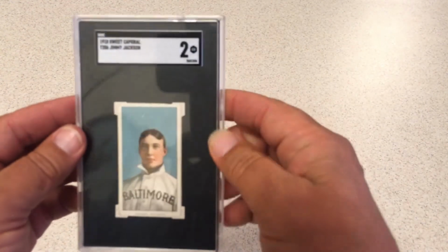All right, the last 8 cards we're going to do here, folks. You saw me show these off on an earlier video. These were all raw at the time. They are now slabbed. We've got 8 T206s coming up for you.